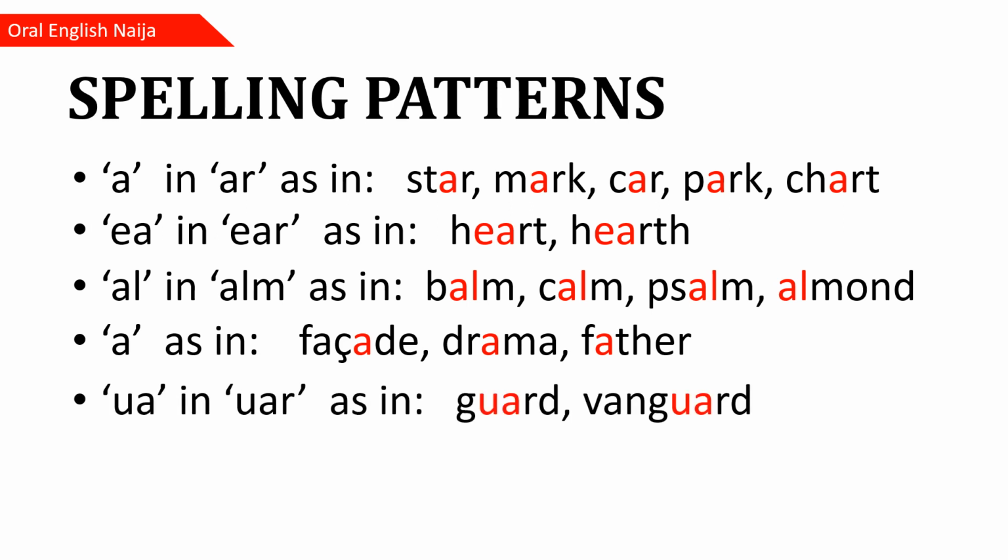The next one is UA in UAR, as in guard and vanguard. Always note the R is pronounced in American English. And the last one is E in ER, as in sergeant. The R is pronounced.